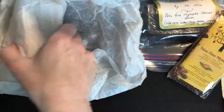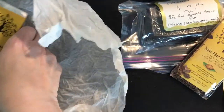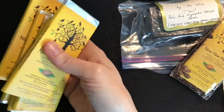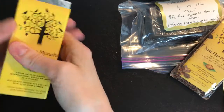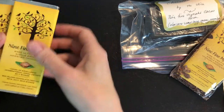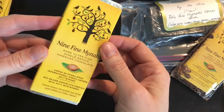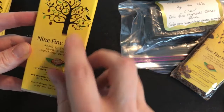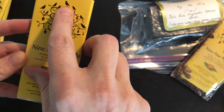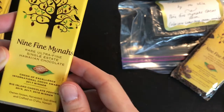This feels like chocolate bars. And that's what it is. I believe 9 Fine Mynahs works with the same processing equipment that they use, Madre Chocolate's processing equipment. I could be wrong, but I'm pretty sure. So here's their bar. A mynah bird is a very common bird in Hawaii to see. It's the blackbirds that you see all over Hawaii.